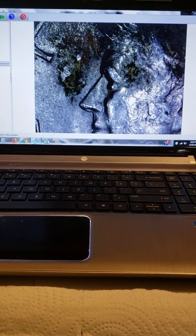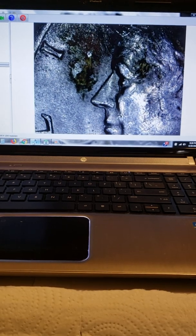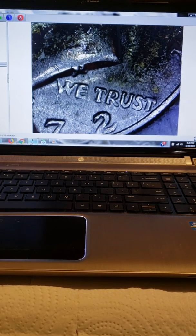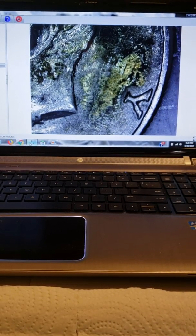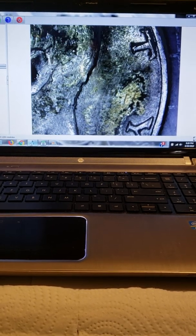And also, it looks like it's got a lamination peel, but I don't think it's actual true lamination. It almost looks like it's damage. I gotta look at that one a little bit better. It's interesting, though, because it almost has a bit of a gold color underneath it instead of the copper color. It's really strange. I haven't seen that before.